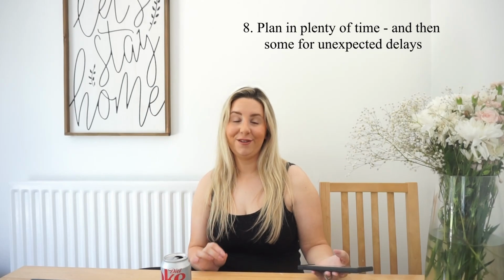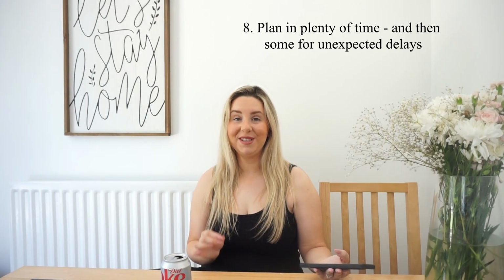Next one is applicable to if you're traveling by car, ferry, plane, cruise, anything, and it is to plan well in advance and make sure that you have enough time spare and then some extra on top. So when we flew with Jonah last year, we arrived at the airport in great time, and then it turned out that there was a mammoth queue to get through security.